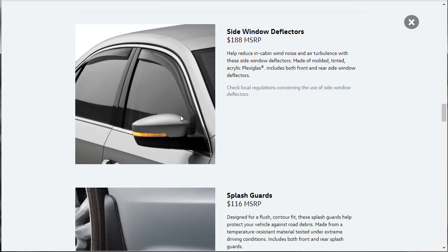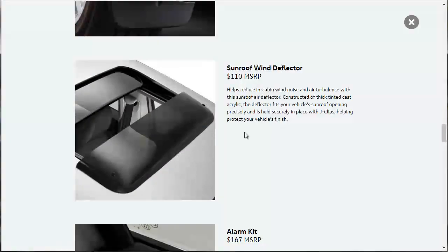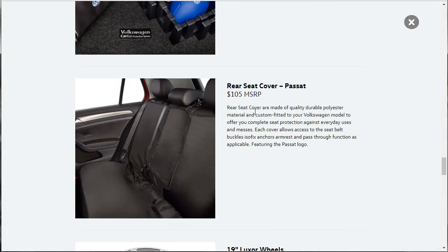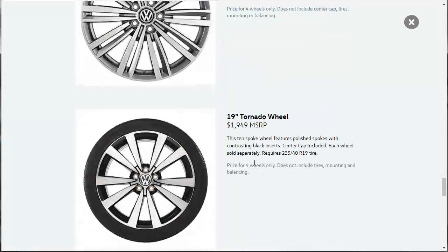Side window deflectors, no, they're ugly. Helpful, but ugly. Splash guards, I like them. Sunroof wind deflector, I like it. Alarm kit, yes. Heavy duty trunk liner, yes. Rear seat cover, if you have pets and stuff, yes. Oh, there's an upgrade for wheels at $1,800. For me, yes. I don't know if that option is available for every model, but yes, definitely.